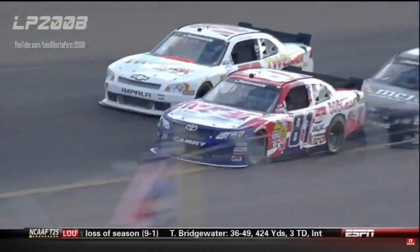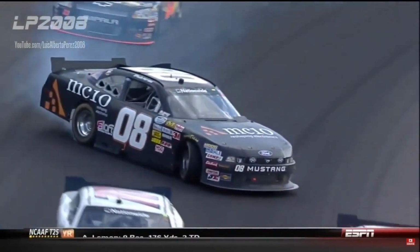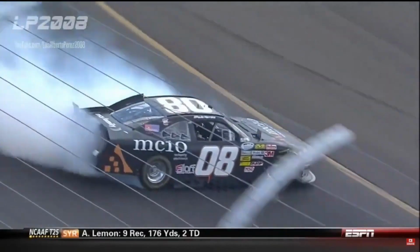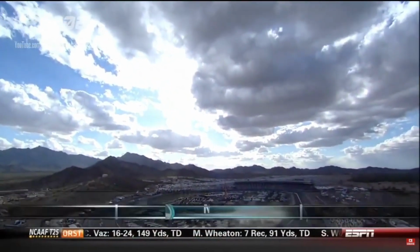Keep an eye on the 08, Paulie Haraka. Yeah, it's in the middle of a pack there. Tried to get back in the gas a little too hard. Spins it around, but locks it down. Doesn't hit anything. The 19 of Mike Bliss gets the free pass.